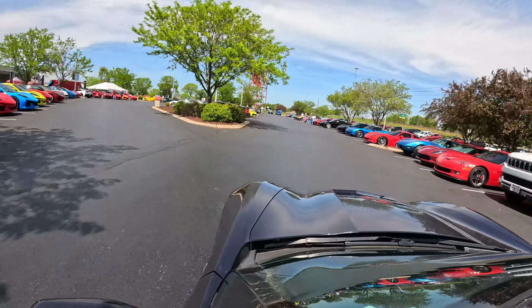Ladies and gentlemen, Skylar and I are here at the Corvette Museum in Bowling Green, Kentucky. You see all these beautiful Corvettes. I've been here before, but I wasn't here when I knew about caves.